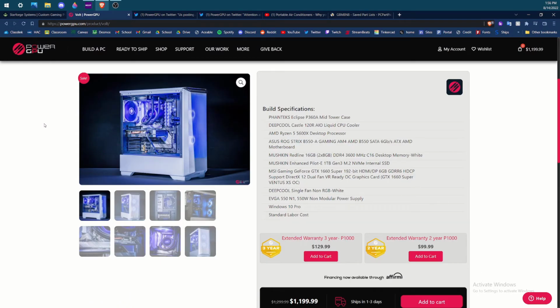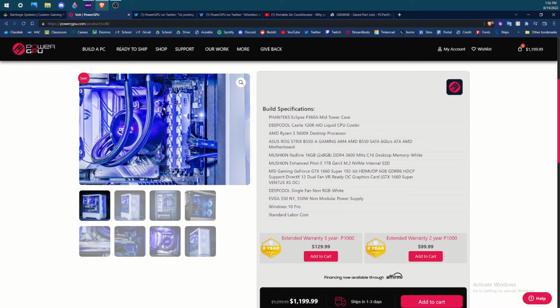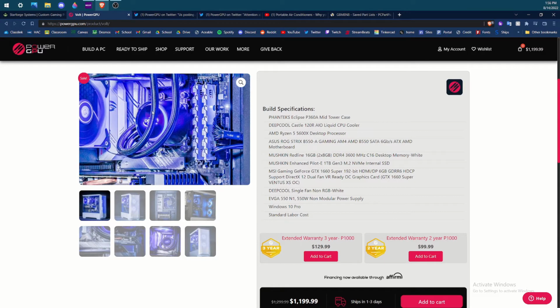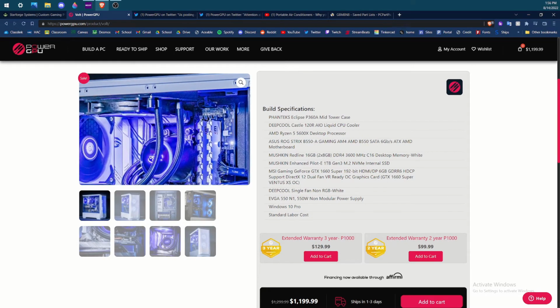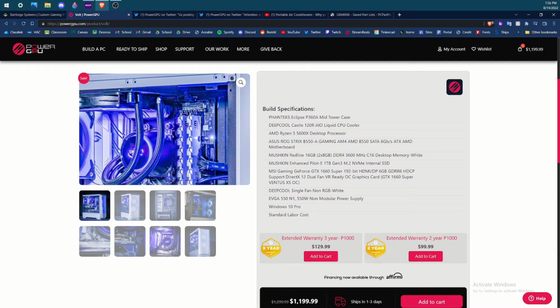Now, one thing I'm not too sure what they're doing here is this is a water cooler. However, water coolers do not immediately make your computer better. This is quite an old model from Deepcool. You can tell because it has the older branding on there. As well, it's a 120mm water cooler. Once you go down that small of a size, the benefits of choosing a water cooler start to diminish as opposed to a tower cooler.